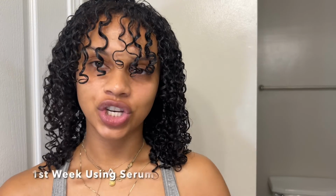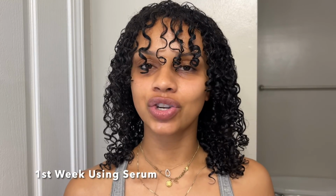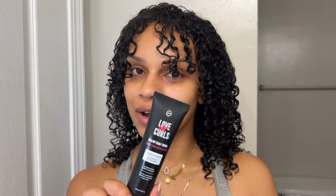The consistency is definitely what has me sold, and I feel like I am seeing some results, so I'll show my progress throughout this month when I've been using it, and my length beforehand. Okay, so I just shampooed and conditioned, and I styled my hair with leave-in conditioner and a curling jelly, and I've been using this healthy scalp serum for about a week now, but I just wanted to show a before because I want to track my hair growth and see if I see a difference in a few weeks. So, hang time check.